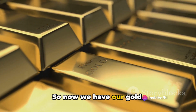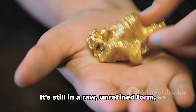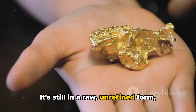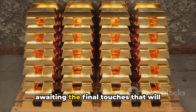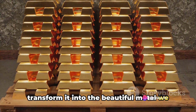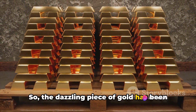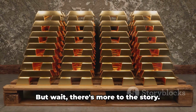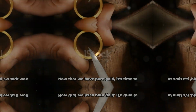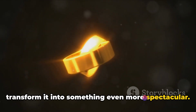So now we have our gold, but it's not the shiny, gleaming metal we recognize just yet. It's still in a raw, unrefined form, awaiting the final touches that will transform it into the beautiful metal we know and love. So the dazzling piece of gold has been through quite an expedition, hasn't it? But wait, there's more to the story. Now that we have pure gold, it's time to transform it into something even more spectacular.